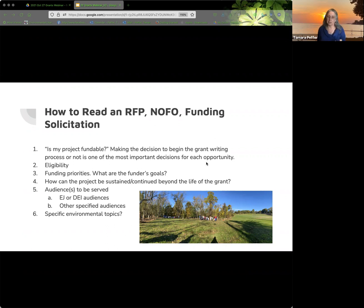Another important piece is understand who your audiences are. Understand if you are working or proposing work with DEI, diversity, equity, and inclusion, or with environmental justice populations. In Pennsylvania, we have environmental justice areas in 66 of our 67 counties. So that's not a hard reach, but it's good to understand who you are working with, who your intent is, and make sure that you have community members from those communities that you're proposing work with on your grant team.